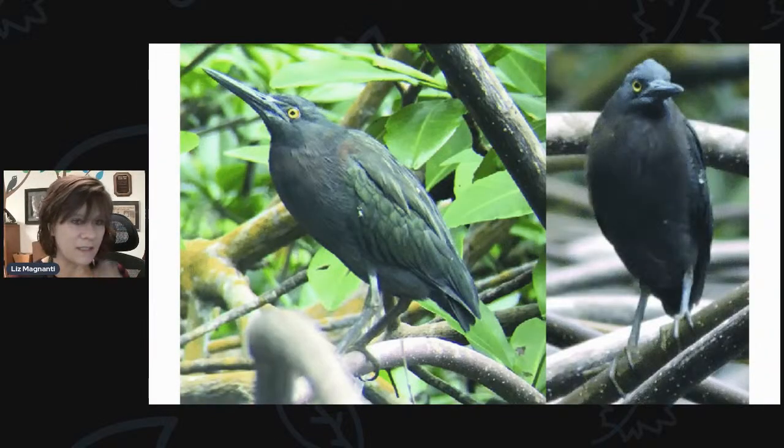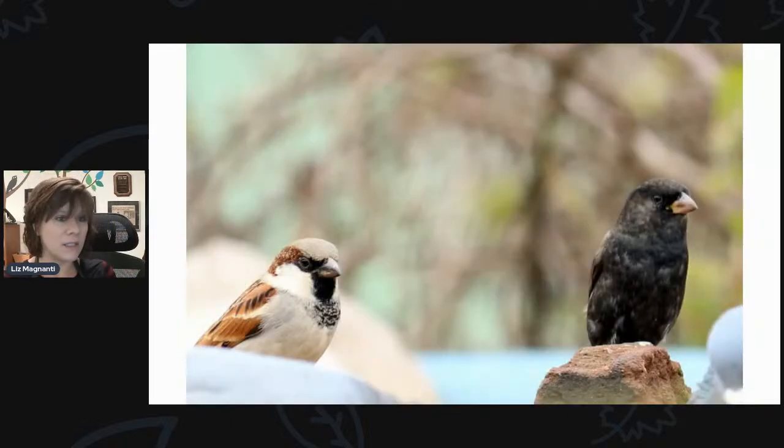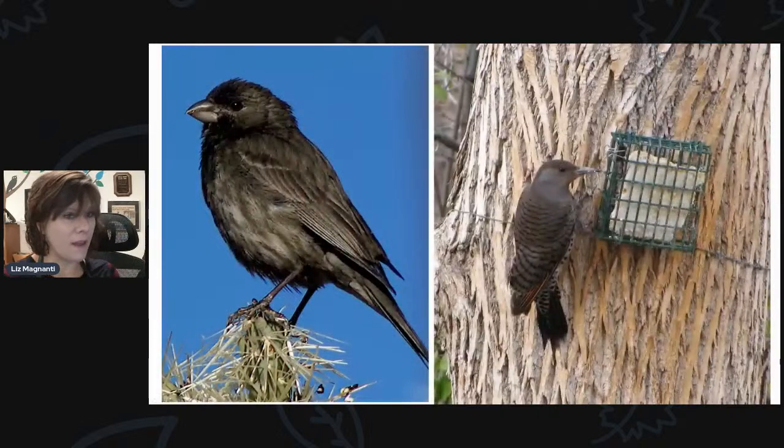Now, the opposite of that, you might see a very dark colored bird, like this green heron here, and that's called being melanistic. So they have more pigments. They have darker pigments than usual. So if you see a bird that has a much darker pattern or is all around very, very dark, that's called being melanistic. And here's an example of, you've got your typical house sparrow here on the left, but then a melanistic house sparrow on the right. Same with, here's a house finch on the left, and then also a northern flicker on the right, both with some melanism there. So that's when they are dark in color.